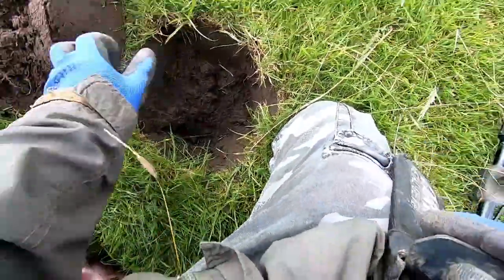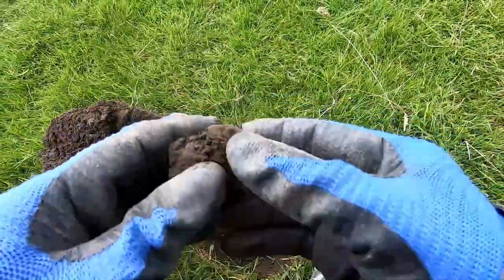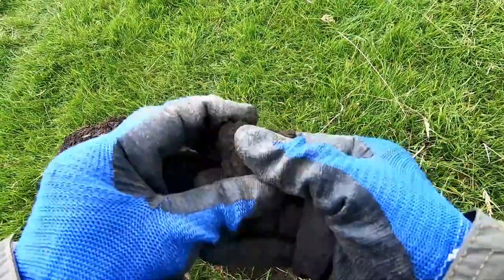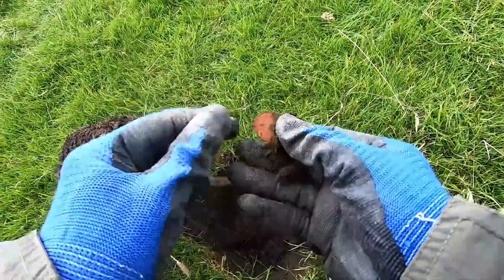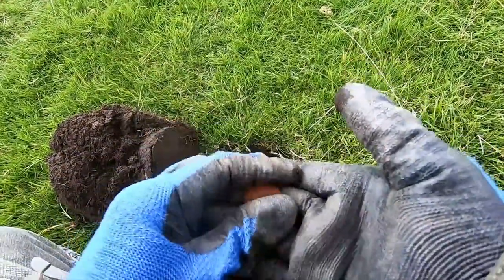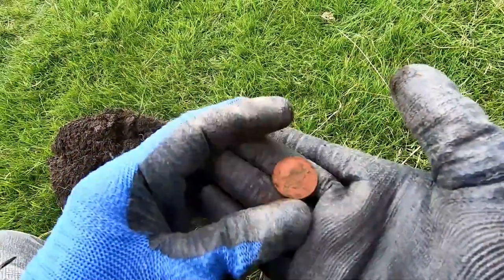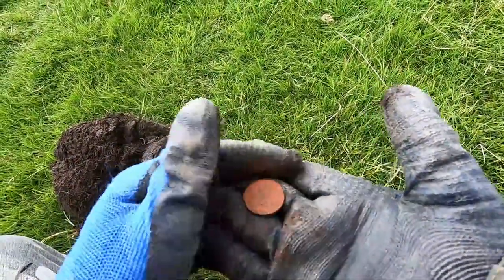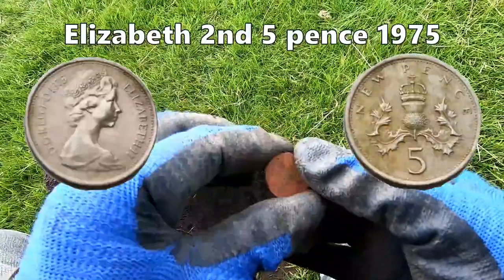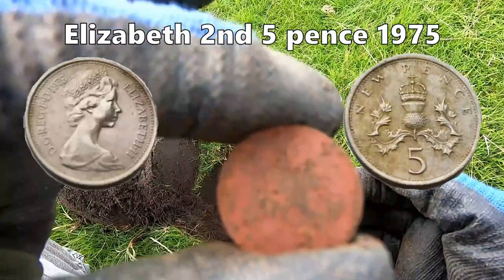Down there. It's in here. What is it? It's a coin anyway. Oh, it's the old 5p. The old large 5p, 1980s.